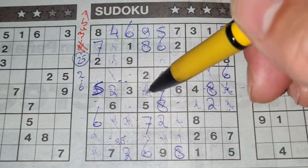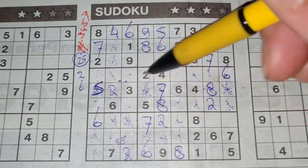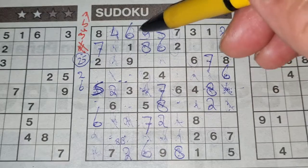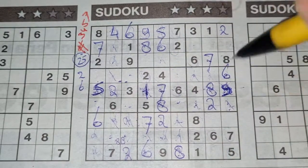Alright. 2 numbers left in the middle row. For the numbers, 1 is missing, 2, 3, 4, 5, 6, 7, 8, and a 9 is missing. 1 and a 9. We have a 9 there, so no 9 there. 9 should be here. And the 1 goes there. Alright.